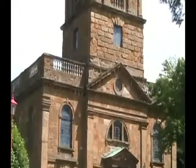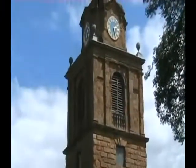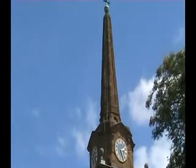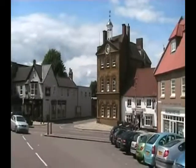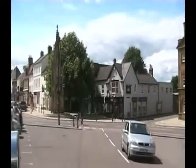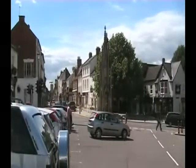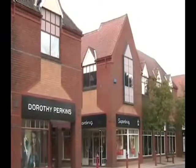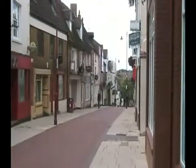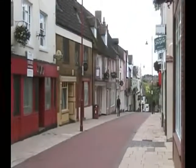Daventry is an attractive market town, which is rapidly expanding. Firstly, with the Birmingham overspill, and now with numerous new homes being built in the surrounding areas. The streets still retain their character, with a few new shopping developments, which contain some of the major brands. Tesco's and Waitrose are the major supermarkets in the area.